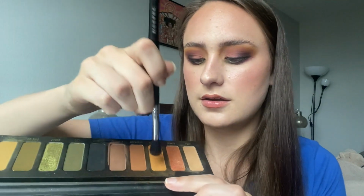Yes, I'm gonna add Fire OG, this one, as well. Yeah, it needs a little more of a brighter pop. Okay, and then on the outer edge of the bottom, I'm gonna go in with Lorelei here again, because it really is the common thread.